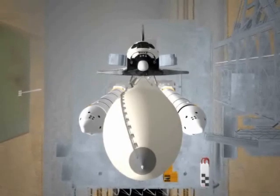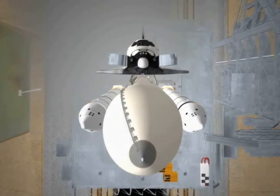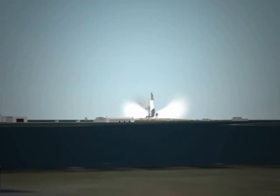T-minus 10, we're go for main engine start. 7, 6, we have main engine start. 3, 2, 1, booster ignition and liftoff. Booster ignition and liftoff for Columbia. Liftoff for America's first space shuttle, and the shuttle has cleared the tower.